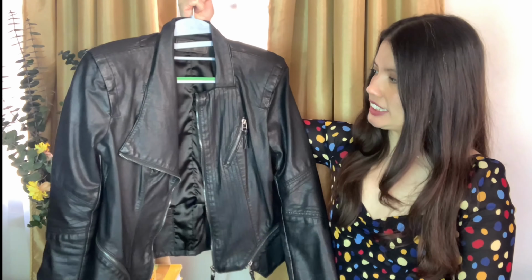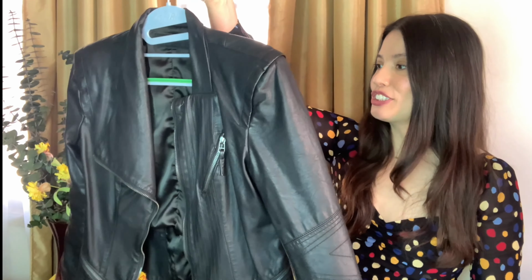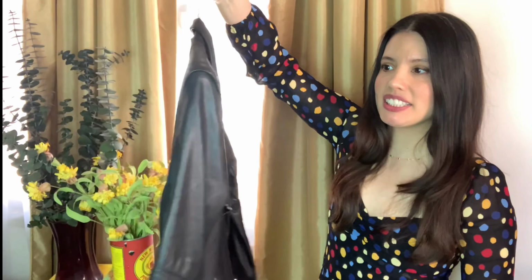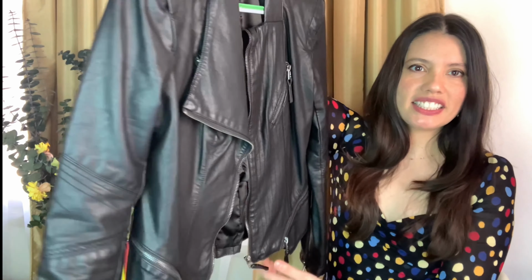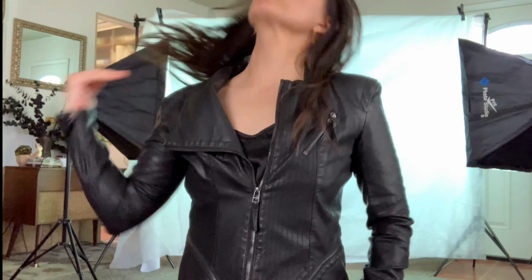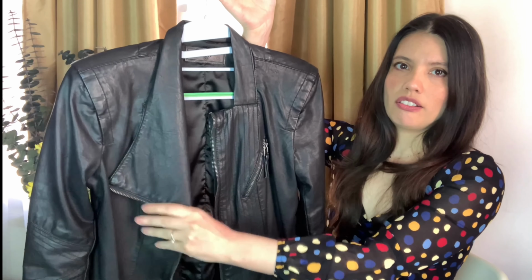So first I have this jacket from Blank NYC. This is a faux leather jacket, but it has so much detail to it. It's more of a blazer cut, and for that reason I really liked it because it was a little bit different. It nips in at the waist. It has this beautiful textured detail and this very interesting collar. It's sort of folded over, and then it has a lapel on the side.